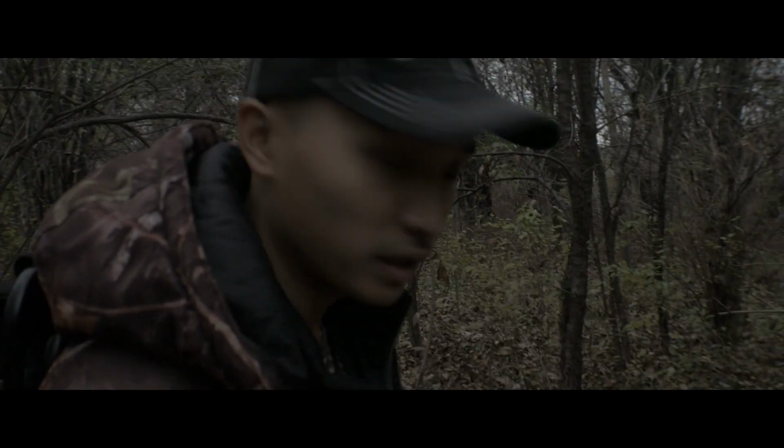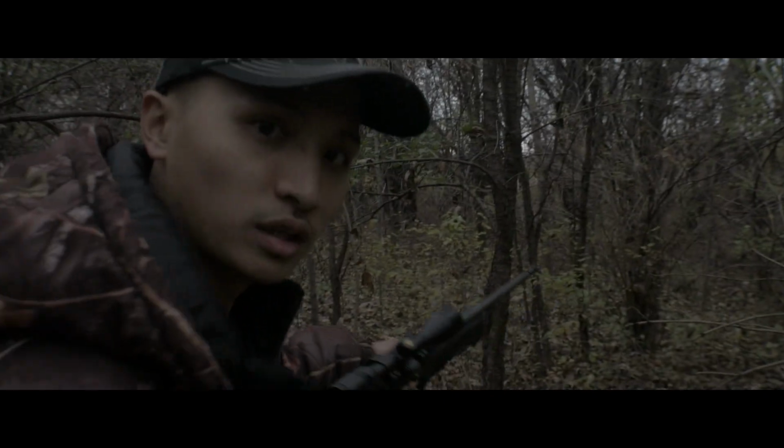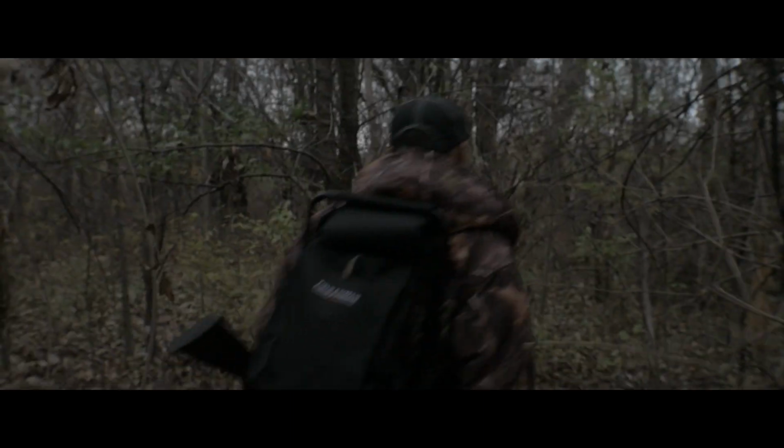Alright, everyone know if it's a big buck? Yes, look right there. There's a rub right there, fresh rub. Let's go take a closer look.